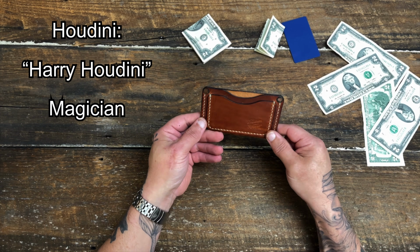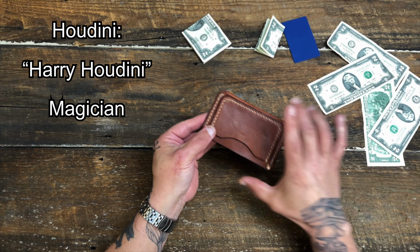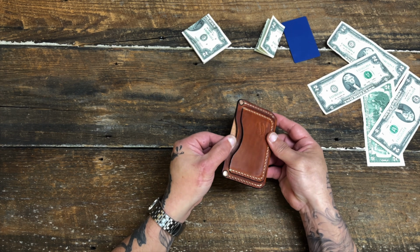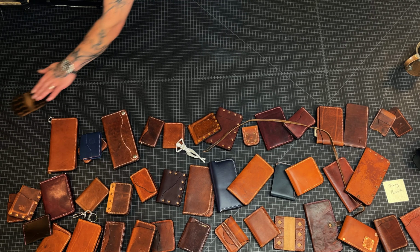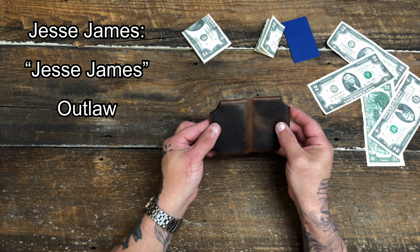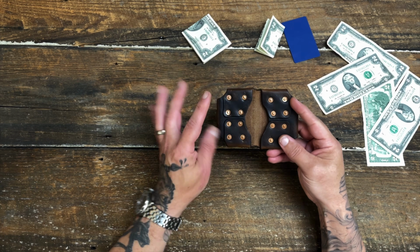The Houdini. This one is small and slips into your pocket so you can barely see it, kind of like a magic trick. Houdini. The Jesse James. This is all one piece of leather, like origami, folded and riveted.